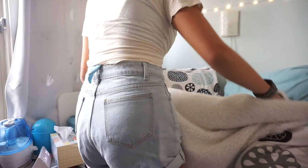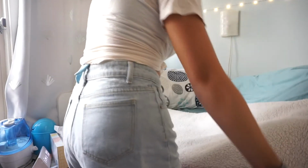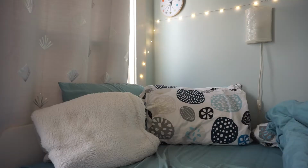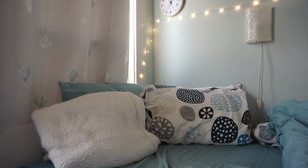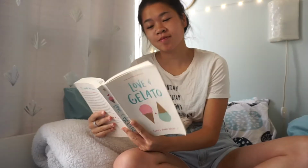Alright, idea number 3. So this one does require you to organize your bed a little, make it aesthetic, make it cute. I have stuffed animals all over my messy bed, so I took a sec to basically clean everything off, make it look cute, turn on my lights in the background, and then just, you know, pick up a book and read it, and then take pictures.